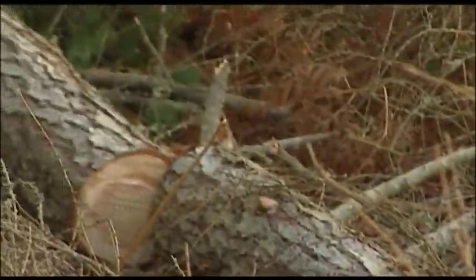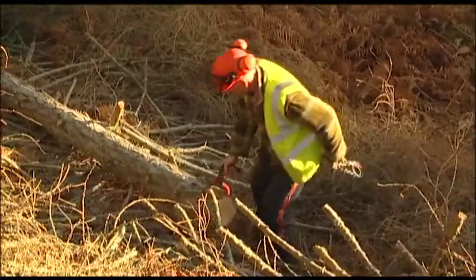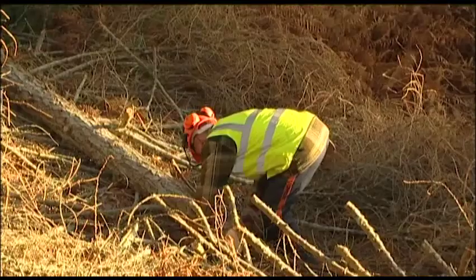Horse loggers work through the whole range of timber produced in British woodlands, from small coppice poles and firewood, through to thinnings and softwoods and hardwoods, right up to final crop, large saw logs in softwood and hardwood.